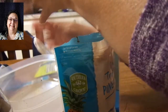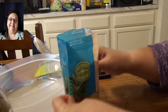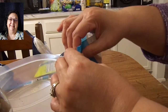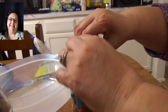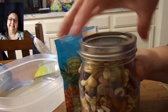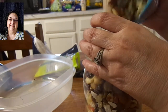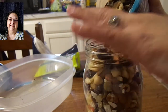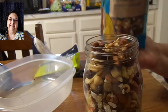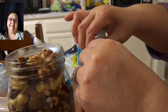Okay. Shake off the excess. Lay that down. I'm trying to have it settle so I can close this bag and not have any problems with the sealing. Okay, not going to work too much. So I'm going to shake the jar. Shake it so everything settles in and it gives you a little bit more room. I'm going to take some of this out of the bag to fill my jar. Shake that down, let it settle.